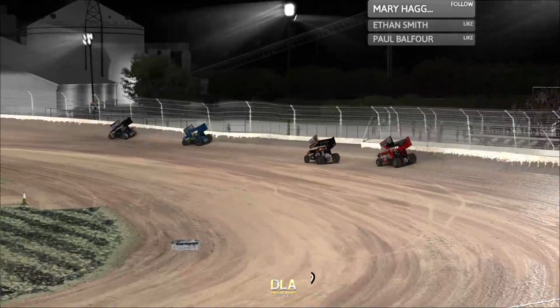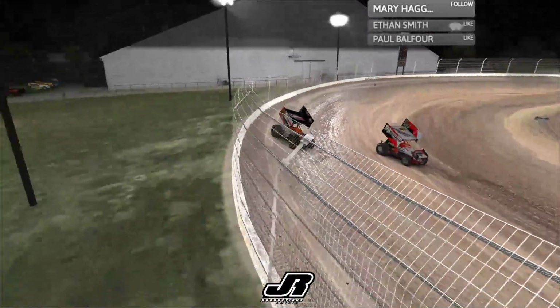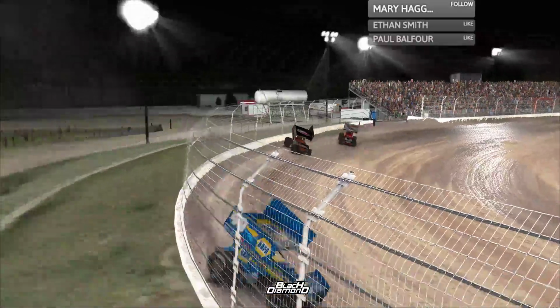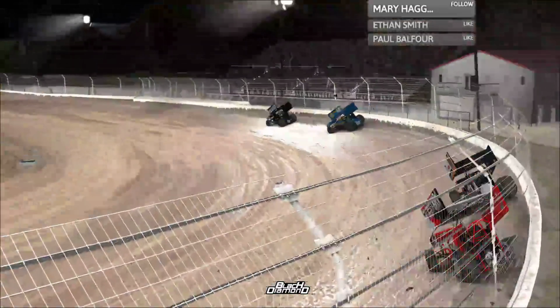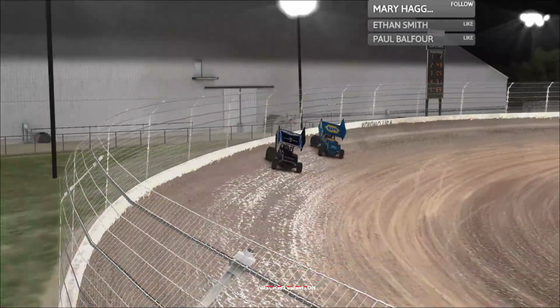Braden Isla down low, now moves himself into position 3. Ernie Williams Jr. back to the inside, side by side. Isla going to take over position number 3. Again, Harleman just watching, following Dylan Hauser in the 2 car.